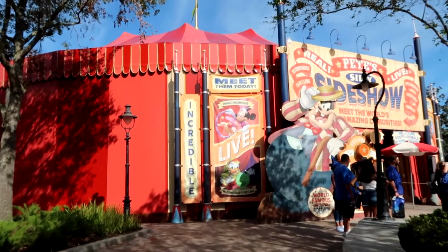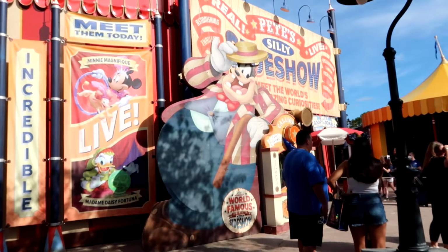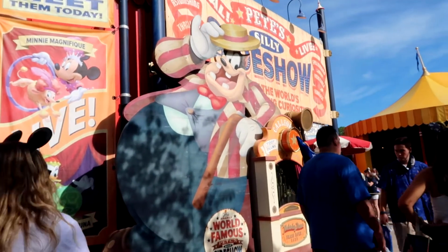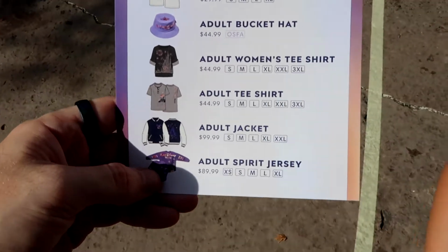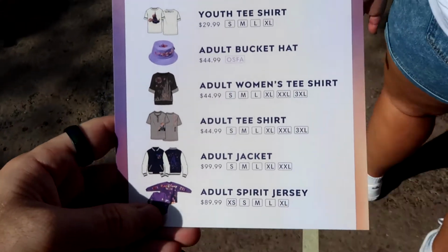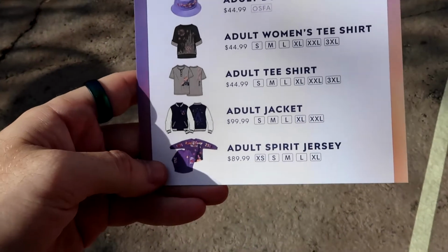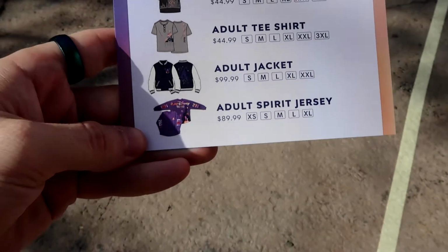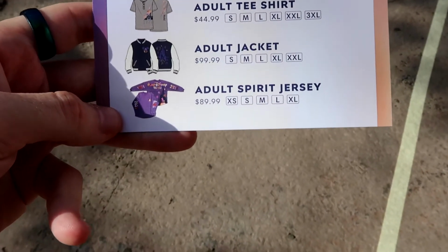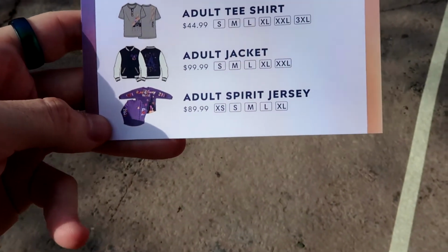But now we're coming back to Silly Sideshow to wait in line to get all of the anniversary collection merchandise that says October 1st, 2021 on it that you can only buy today. So here's a look at all of the anniversary collection merchandise that released today. So we have a youth t-shirt, a bucket hat, a women's shirt, and a unisex shirt. This leather jacket with leather sleeves, a spirit jersey, and there's a separate spirit jersey that released in Epcot. So this one's a Magic Kingdom exclusive, and then there's an Epcot exclusive as well.